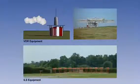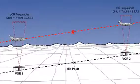VOR equipment and instrument landing equipment share the frequency range from 108.0 to 117.95 MHz and have a horizontal polarization. Frequencies in this range with an odd first digit after the decimal point are allocated to instrument landing equipment. Thus, 108.10 and 111.95 are ILS frequencies. Frequencies with even numbers after the decimal point are VOR frequencies, such as 108.0, 108.60, and 111.80.